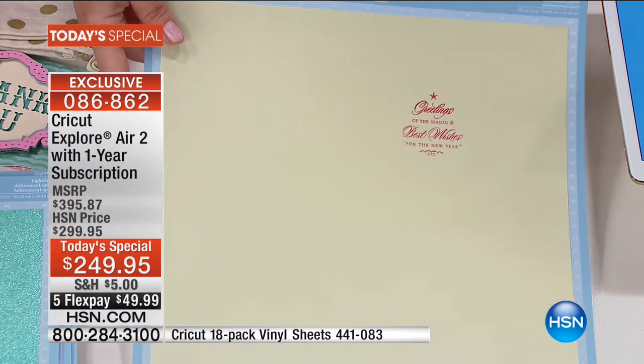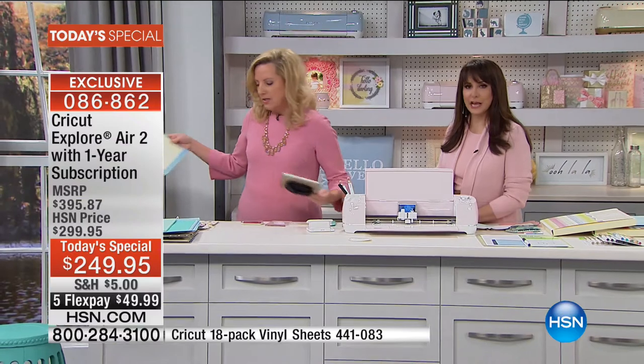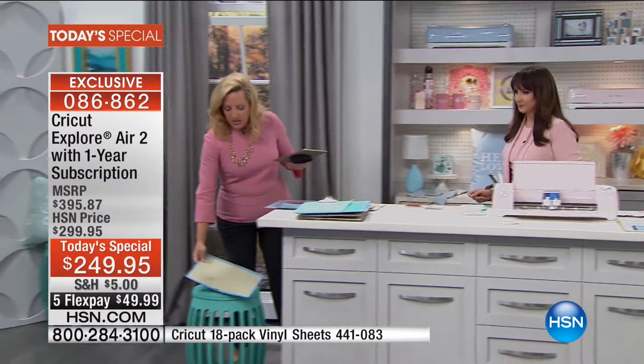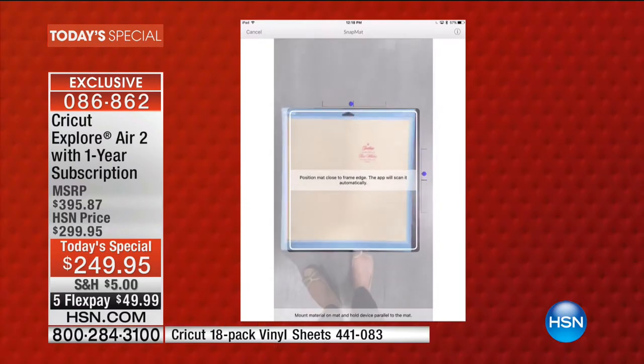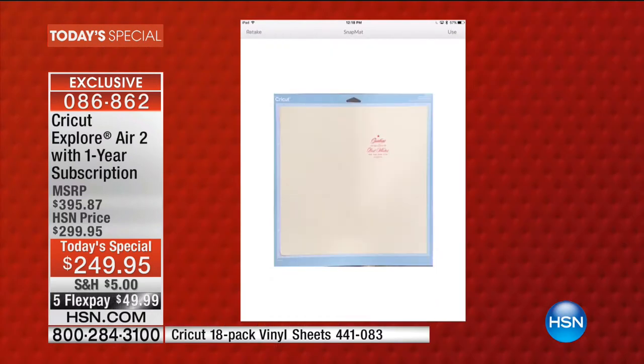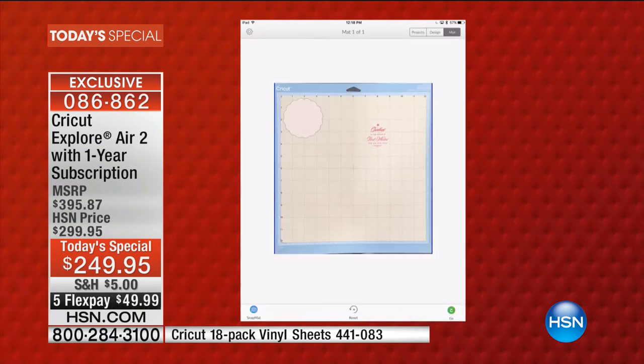Now I have it on my mat. Now I'm gonna pick this up and we're gonna go back over here to Snap Mat. So one of the things that you can do if you're doing this at home, okay, you can hang this off the edge of a table. You just wanna get a nice, clean, clear picture, just like I got, and I wanna click use. All right, so now it can see my stamp.